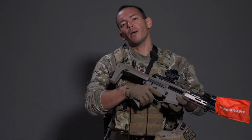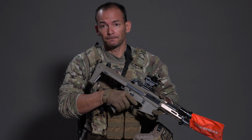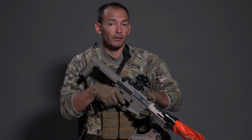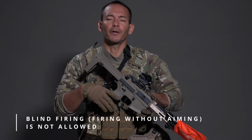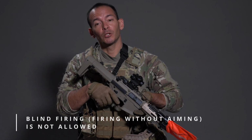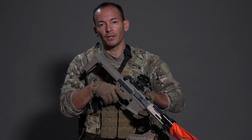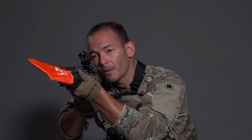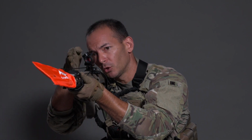Let's talk about a couple weapons safety rules for gameplay. One of the rules that we have is that you are not allowed to blind fire your weapon. What does blind firing mean? Well, blind firing is where you don't have positive control of your weapon and you can't actually see the target that you're shooting at. All players must have positive control of their weapon, have it in their shoulder, and be looking down the sights when they're engaging a target.